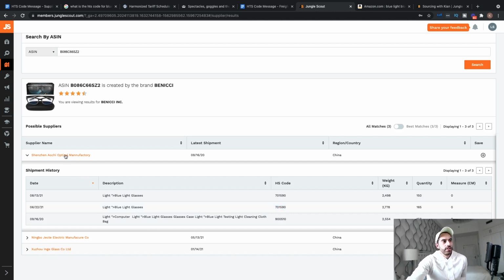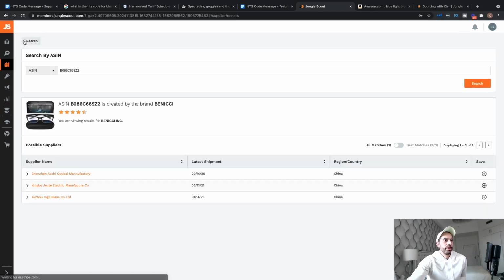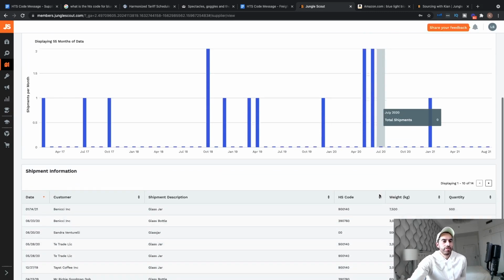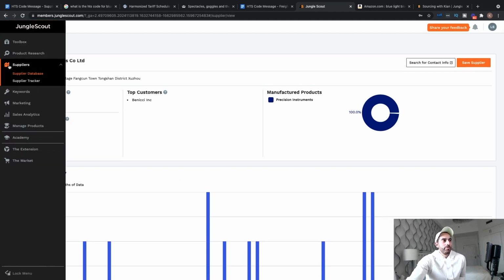And as well as that, we can also click on the manufacturer's information, get their address, we can Google their name, get their factory information, find out all about their exports and all that stuff, and then even go on these guys as well, see how many shipments they've done and what other products they're doing. So there's a lot of valuable information. I just use the supplier database tool, but there's a lot of other tools that you can use with Jungle Scout as well.